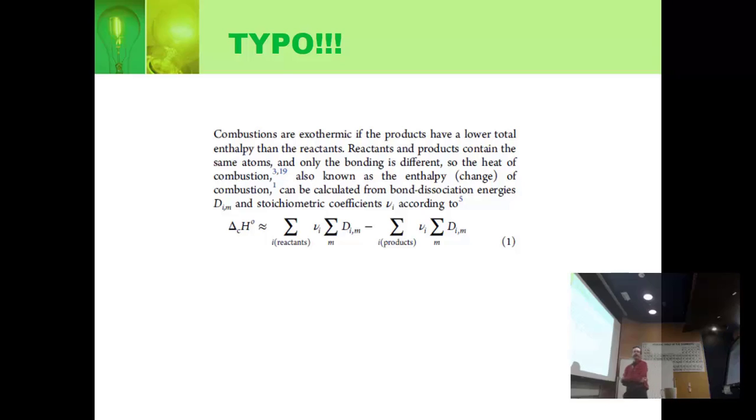But there is a typo here. That's one of the reasons why I give this to you, because you can't just take the paper. You have to listen to me, okay? Actually, you can catch the typo. This is the delta H of combustion. Look at that equation and tell me what's wrong with it. Yep, they screwed that up. So even physical chemists can get the products and reactants mistaken.